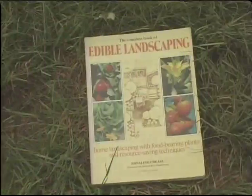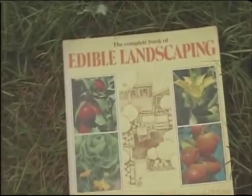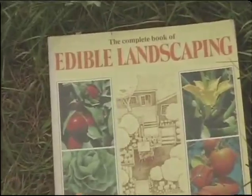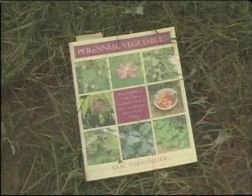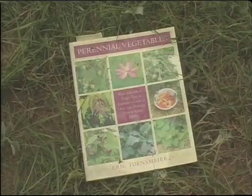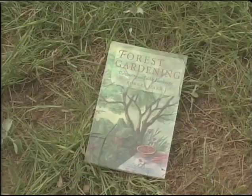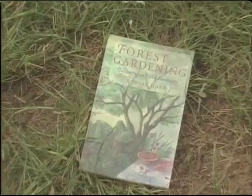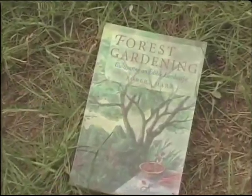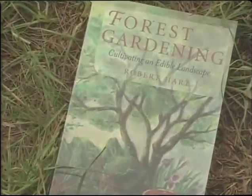There are many resources available that focus on perennials that are edible and or useful. The Complete Book of Edible Landscaping by Rosalind Creasy and Perennial Vegetables by Eric Toensmeier are two examples. Forest gardening or food forest are terms used to describe methods of food production based primarily on perennial plants. Robert Hart, a modern proponent of forest gardening, began to focus on perennials as he and his brother were getting on in age and needed systems that were less labor-intensive than annual vegetable gardening. An important point for all of us to consider.